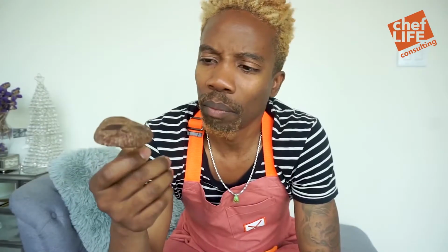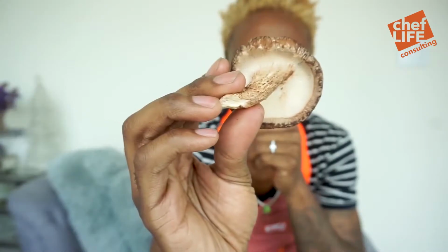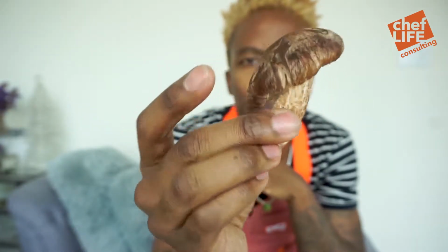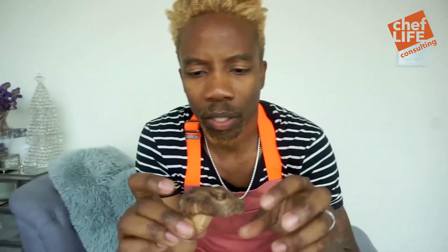We are talking about the benefits, the way we cook them, clean them, and everything about mushrooms, right? So first up, we have these beautiful shiitakes here. As you can see, they are amazing. You see these bad boys? They're pretty awesome. So these are our shiitakes.